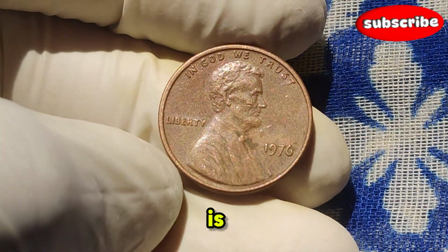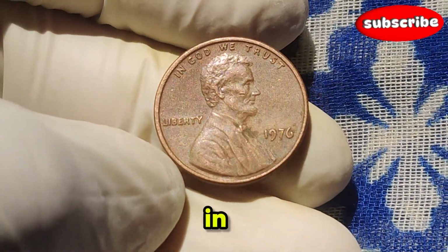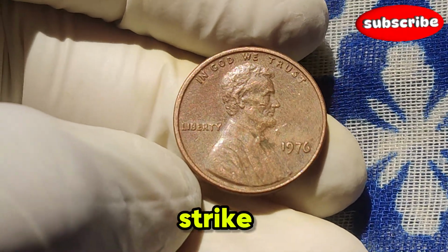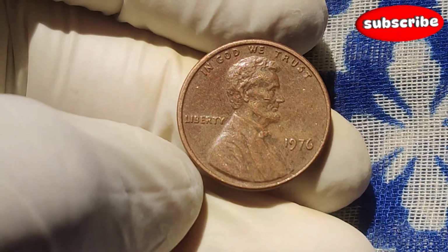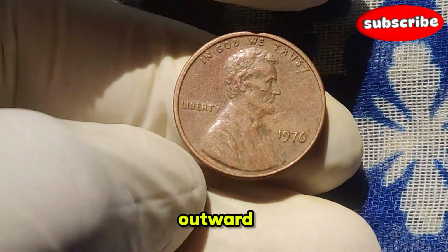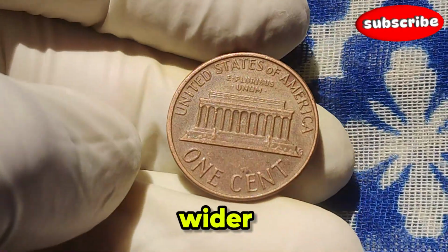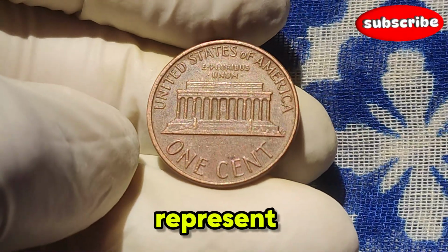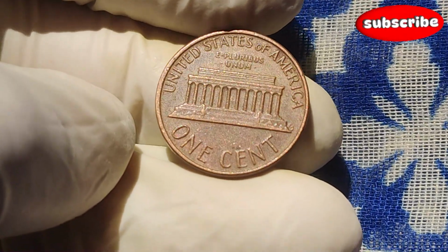Another possibility is the broadstrike error. In this situation, the retaining collar that normally holds the coin in place during the strike fails to engage properly. Without the collar, the metal spreads outward, producing a coin that is wider and flatter than normal with no defined rim. Coins with multiple strikes represent some of the most dramatic mint errors.